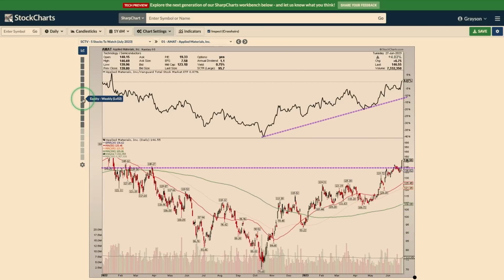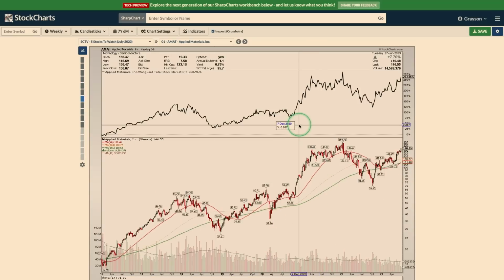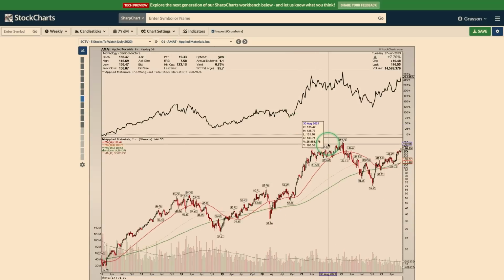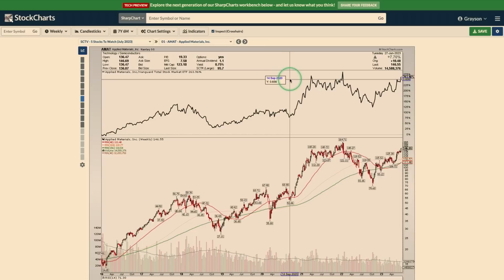But then again, once we take a look at this on the weekly, if we jump back over to that 7.5-year chart, we can see that there's, again, a lot to love on this chart. We're in a longer-term uptrend here for Applied Materials. We're breaking out to new highs, starting to make that breakout on its way up to breaking out to new highs on price relative against the total market.